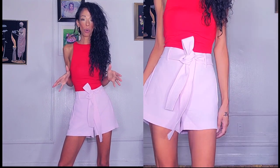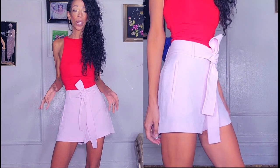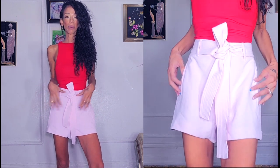Oh my God, I am in love with them. I love them. They are so flattering. It fits me big, so I'm gonna have to exchange it and get a size smaller. They're beautiful, they're flattering, they're high-waisted, and the color is just impeccable. They're super light and it feels like you have nothing on. It's almost like that skirt type of look, but they're short. I love them. I love this robe detail right here. It is so flattering and beautiful.